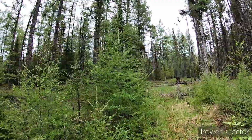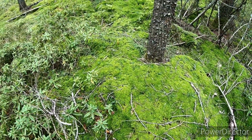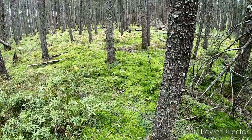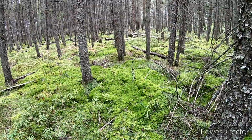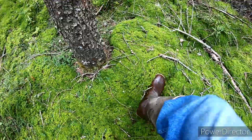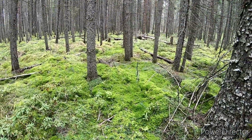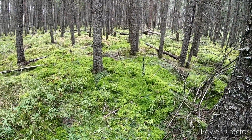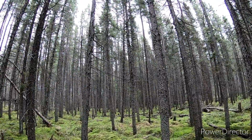Now we'll go along and we'll see what else we find in here. Alright, back here in the primeval swamp where the bugs are awful. Mosquitoes are fierce back here. We got Mossland. Southeast corner of this 80 acres, about 13 acres of it is just black spruce.